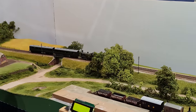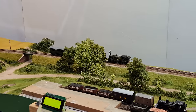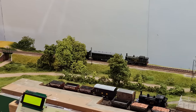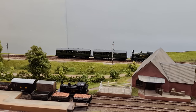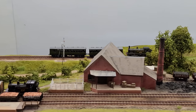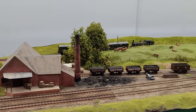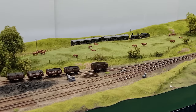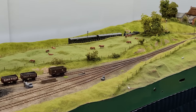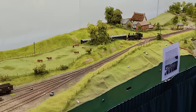But yeah, my interest in Southern Railway stems from when I was a child. Loved the locos to start with, and then spent a year down in Plymouth when I was at university, and discovered the various branches of the East Devon. And that's where the interest came from. So when I went to build a layout, it was always going to be Southern Railway, and it was almost always going to be in that area. So that's why we're here.